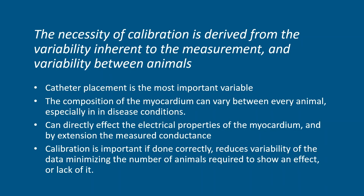So the necessity of calibration comes from the variability in the measurement and placement of the catheter itself, but also from the variability from animal to animal. The most important variable contributing to this variability is placement of the catheter. The catheter ideally needs to be placed within the central axis of the left ventricle. It's much easier to do this with an apical approach, but when you're coming down through the carotid and across the aortic valve, it's relatively difficult to control where this catheter will be positioned.